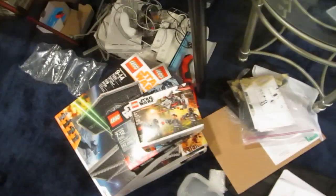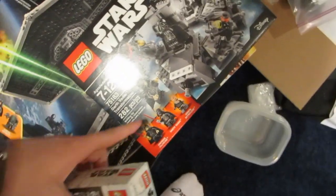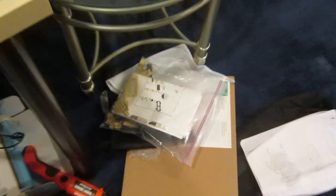And then a bunch more investment sets. So the Inferno Squad Battle Pack, the Darth Vader Transformation, 2 Imperial Starfighters, and the BB-8. I also have a combat brick set right there.